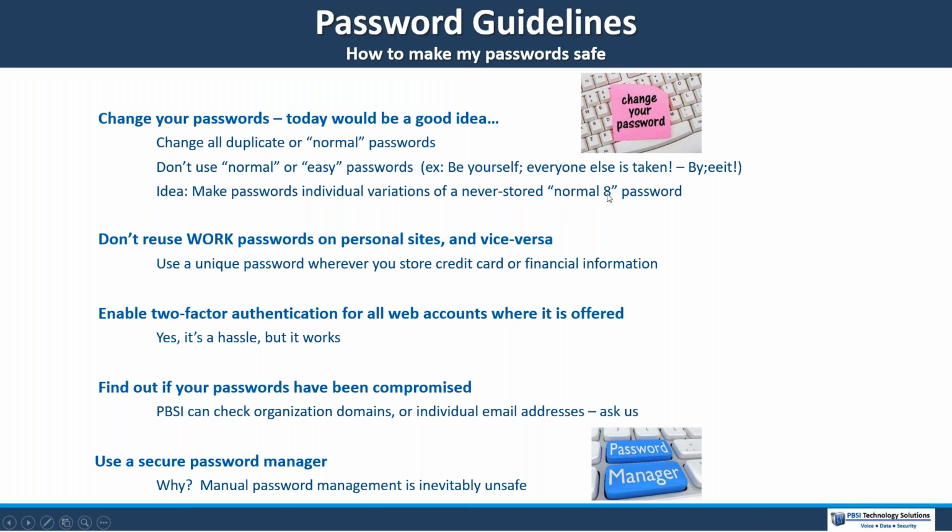So I have something I call normal 8. It's not even 8 characters long. But I know what those characters are, and so I'll make a note on target.com or dell.com that my password is normal 8, cap first, add some numbers. I then put some information that changes normal 8. That's never stored anyplace, but it allows me to store something I can remember without actually ever storing my password insecurely. So that's an idea. I'm not sure if I made that perfectly clear, but reach out to me if you have questions, because it's usable. I mentioned don't reuse work and personal passwords.